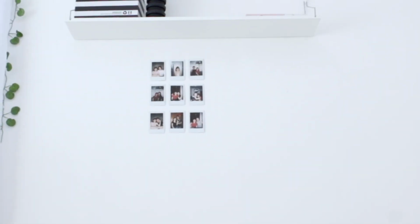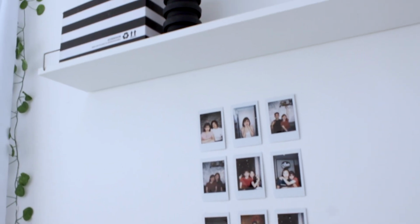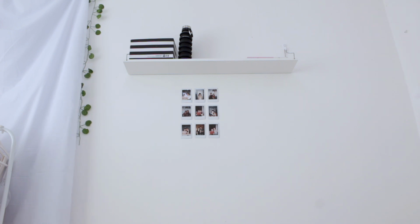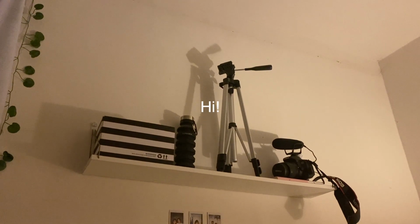So on top of my bed, I have a little display section. This is all the photos that I take with my friends with a Polaroid. And on top, I have a hanging shelf. This is where I usually place all my filming equipment, and it was not in position because I am currently filming, if you don't know what I'm doing. A little notebook that I kept, another box that I kept, water bottle from Sephora, basically all the things that are black.